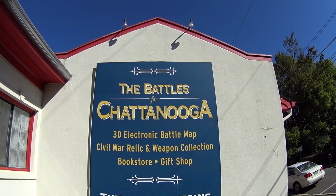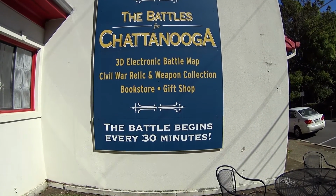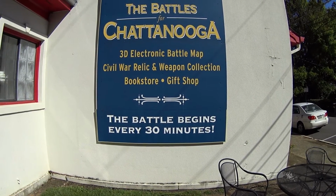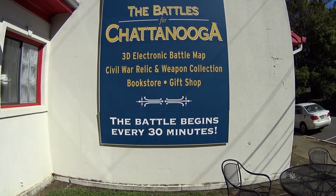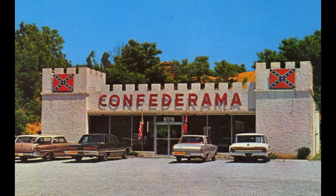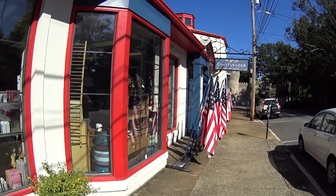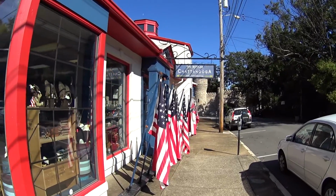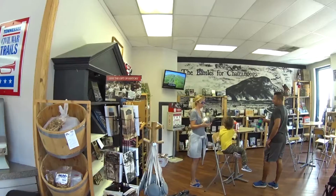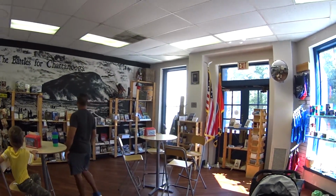The Battles for Chattanooga, formerly known as the Confederama, used to be down in St. Elmo. These days, Confederama was a little offensive, so they had to change the name. Here's the inside of the gift store.